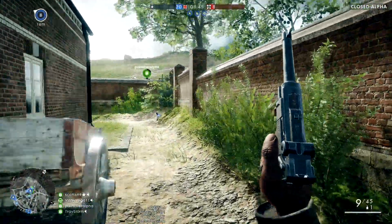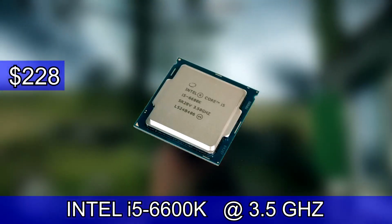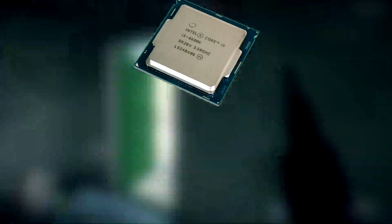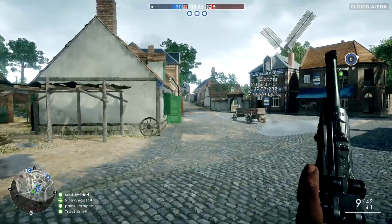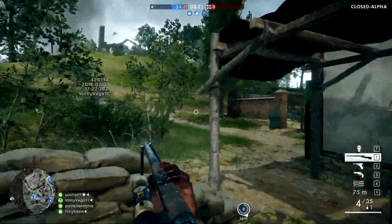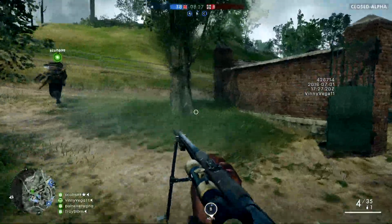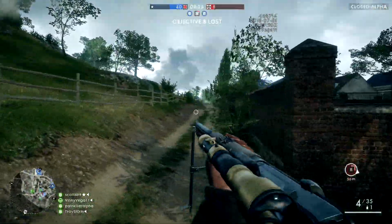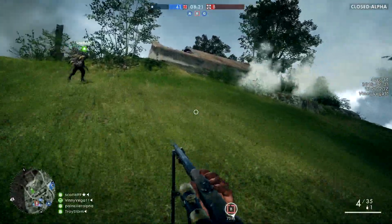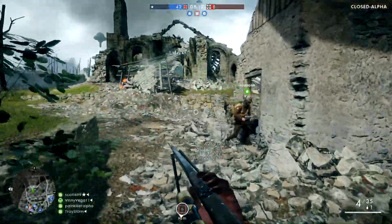For the CPU for this build, I chose the Intel Core i5-6600K. This is clocked at 3.5 GHz and a turbo boost of 3.9 GHz. This is going for $228 USD. This is a 4-core CPU and it's more than enough for gaming. And also, not to mention, you can overclock it as well, and most i5s are known for going up to 4.4 GHz. Now this CPU does not come with a cooler, but even if it did come with a stock cooler, you would still want to get an aftermarket cooler, giving you that overclocking headroom.